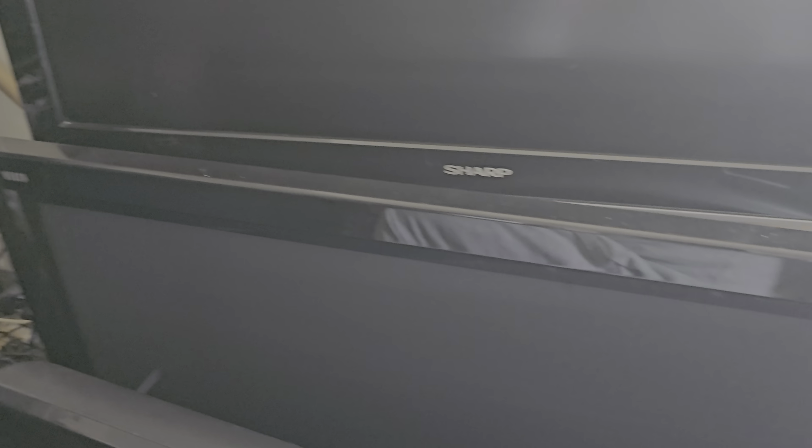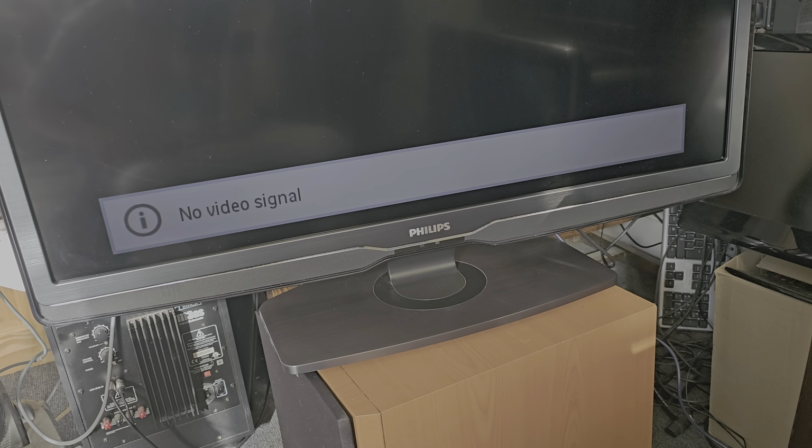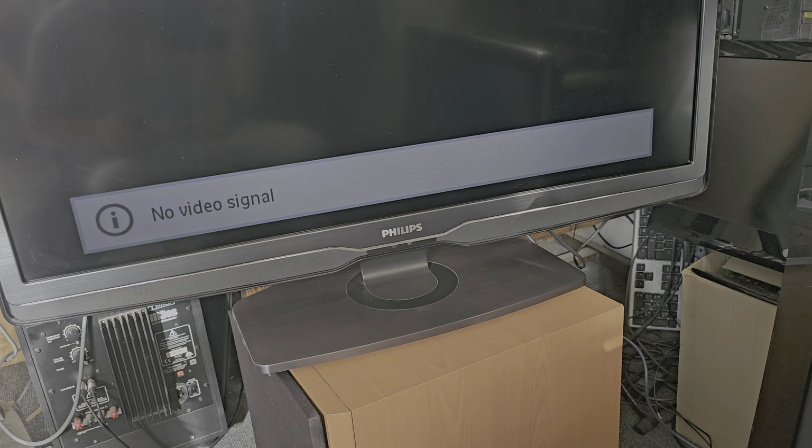Almost on top of that one there. Still got the sharp. Waiting for the remote to come for that one. Let's have a look. We're on anyway.